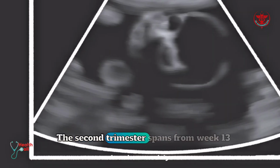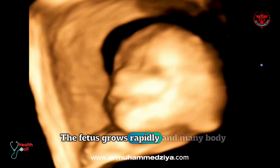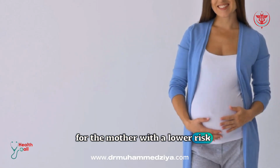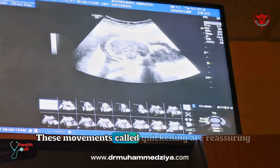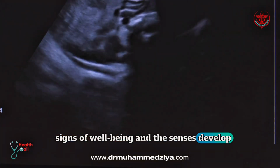The second trimester spans from week 13 to week 27. The fetus grows rapidly and many body systems become functional. This trimester is often more comfortable for the mother with a lower risk of miscarriage. The fetus becomes more active with movements like kicking and turning. These movements, called quickening, are reassuring signs of well-being, and the senses develop significantly.